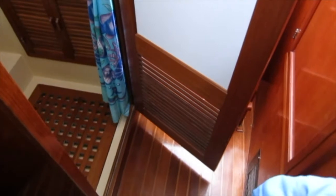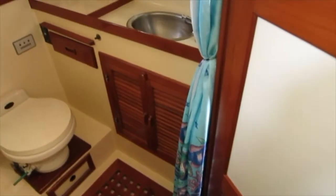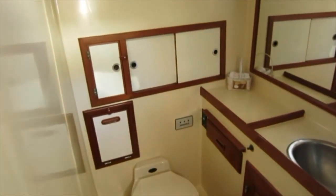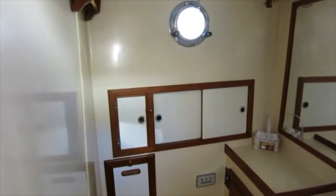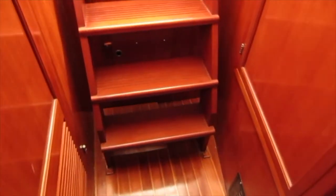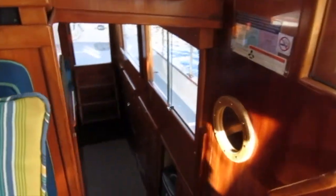Now we'll look into the head and shower compartment. This boat has a vacuum flush system. And here we are, heading aft from the master stateroom through the pilot house and back into the main salon.